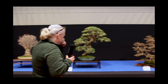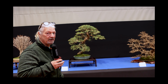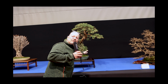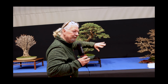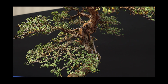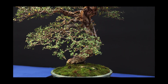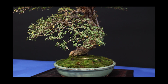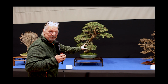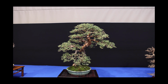You can see this at the first Ginkgo award book on the cover, but then with a piece of deadwood next to it. That piece of deadwood fell off over the years. Now this is what is left. Originally, when I found the tree, it was a triple trunk, one died off, and then it was a double trunk, and one died off, and then it was a single trunk with a piece of deadwood, and now it's just a very delicate single trunk.